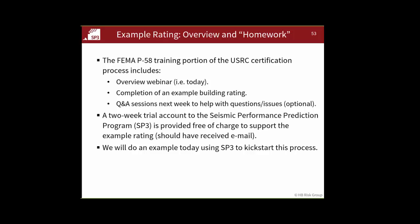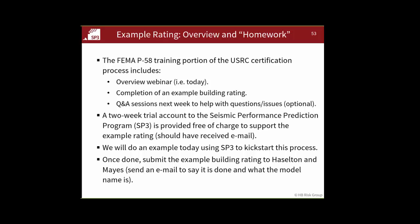So the purpose of the example today is really to kickstart this process. So we'll go through the software, explain how it works, and the purpose of the software is frankly to implement P58, the supporting stuff for the USRC, and make it usable in practice. So it's crafted exactly for what we've been talking about so far on the call today.